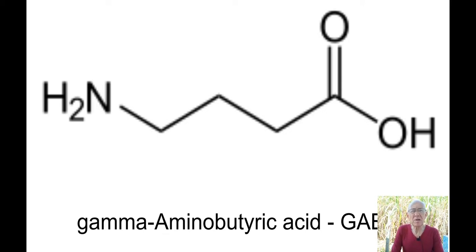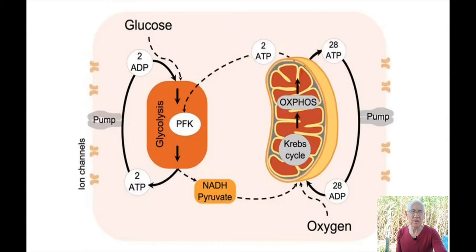GABA is a substance, a mediator in our brain, and it calms us down and helps us sleep. I used to buy it. Now I don't think it is very useful, because GABA can be produced in the gut if you also consume resistant starch.